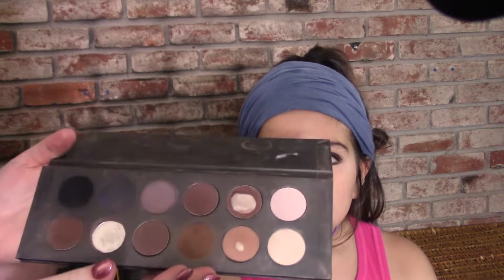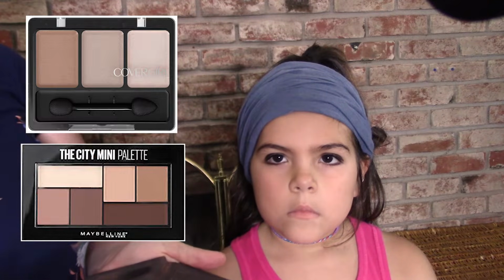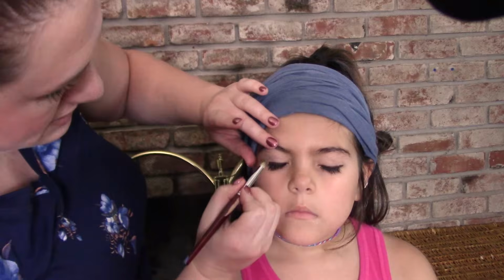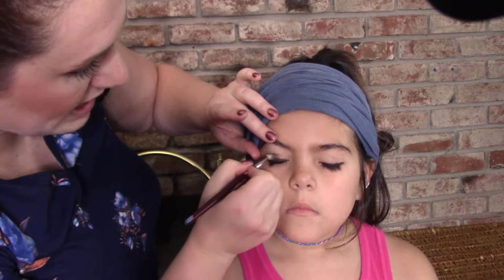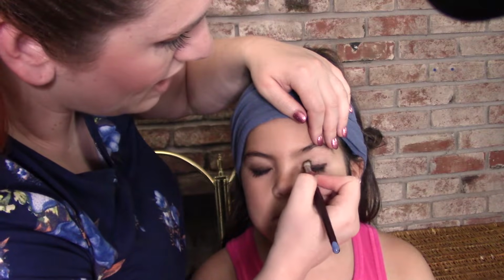If you're going to do eyeshadow, make sure it's a matte color, no shimmer or glitter. So these are great. You can get an inexpensive Maybelline or CoverGirl palette at a drugstore. So one of the issues people have with kids is their faces are so tiny. Well, then you need to use smaller brushes. This is a light taupe or a light brown that I'm putting just to her eyelid. I'm allowing it to overlap with the eyeliner.